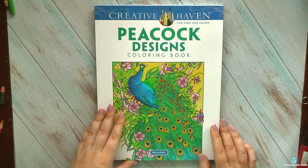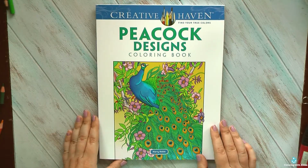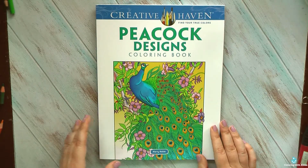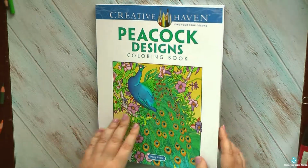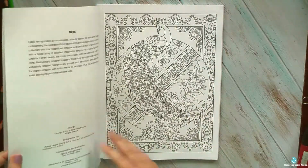But when I received this book, I realized that such a talented artist as Marty was totally capable of creating pictures with peacocks in totally different styles and totally different ways. So let's start our flip through.